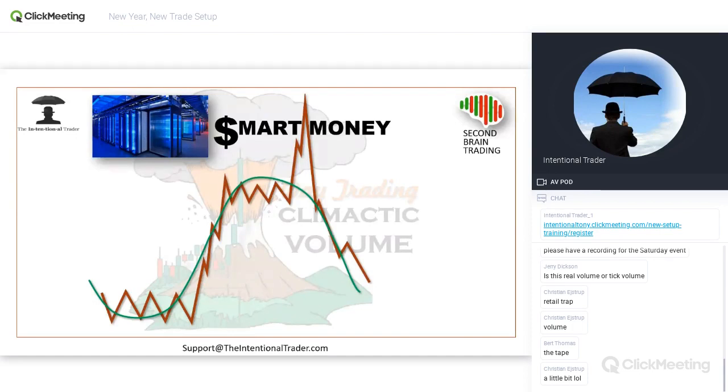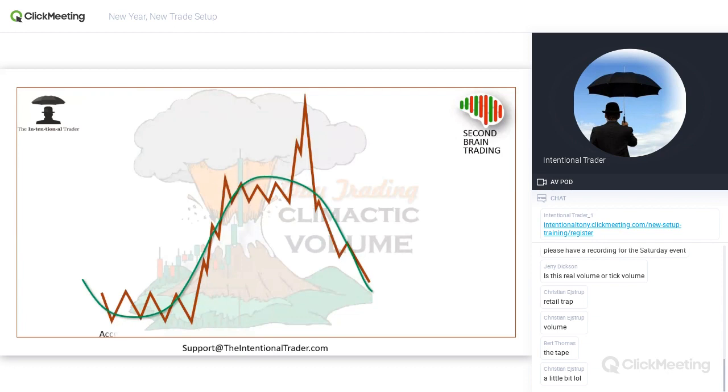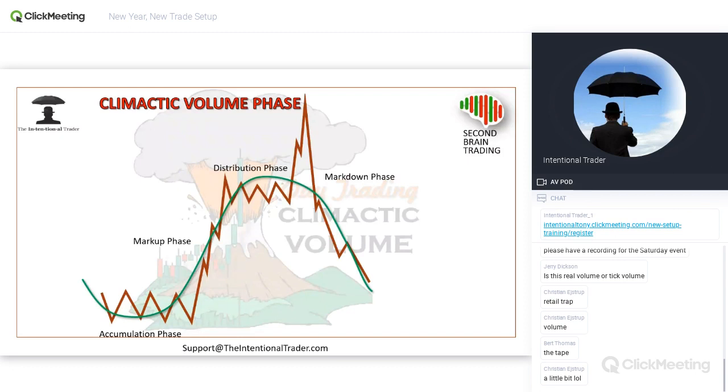So the smart money has added a phase to the Wyckoff price cycle. The smart money, of course, we have the accumulation, the markup, the distribution phase, and the markdown phase. But between distribution and markdown, that's where we have the climactic volume. That's what we're looking for. That is a big tell on when something is about to change. Okay?